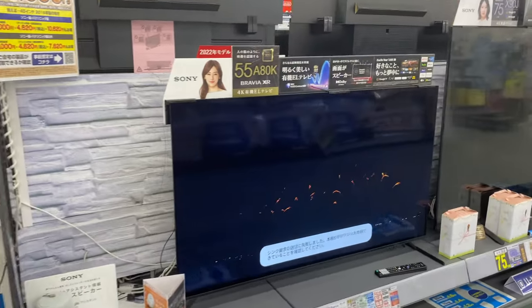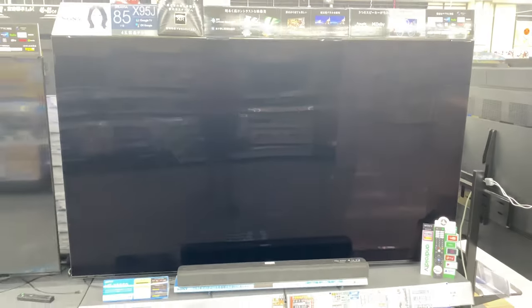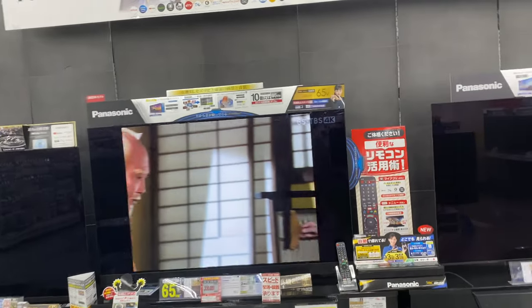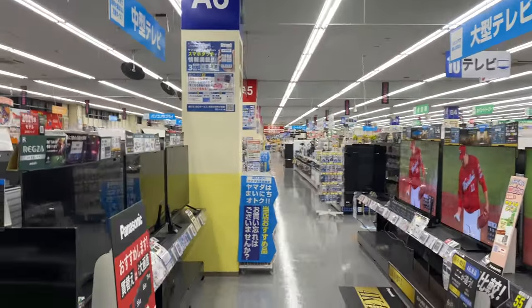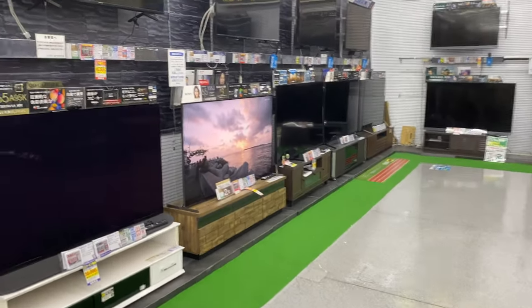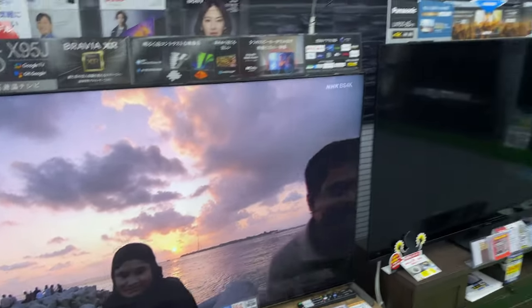Just showing some fireworks on here. 75 inch, 85 inch. This is a whopping 605,000 yen. I'll tell you how much that is in Jamaican dollars. Fireworks. More TVs. More TVs. They love baseball so much, trust me. Famous. It's a beautiful sunset. And this TV. Nice.